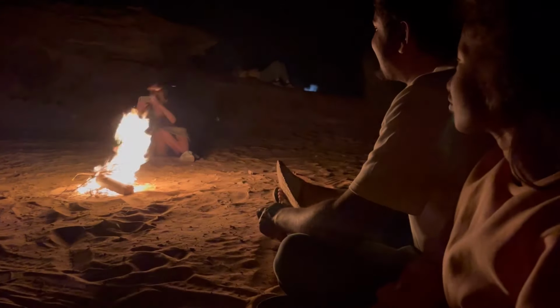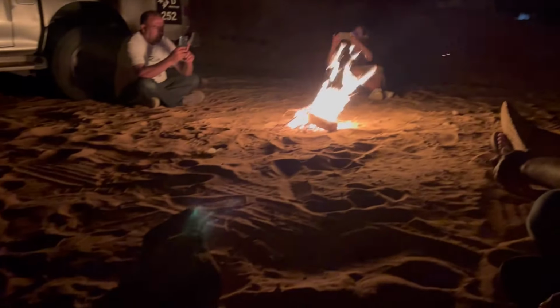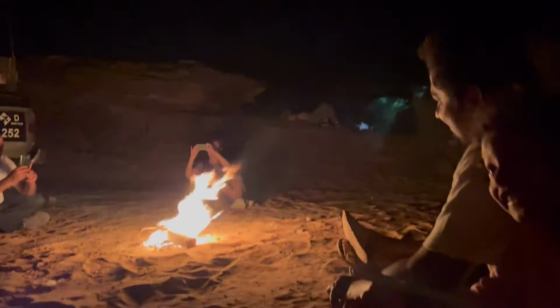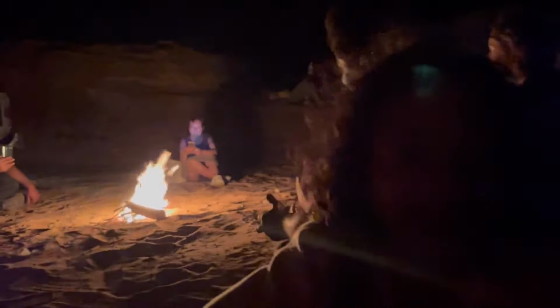When we are going to a campsite, we always need marshmallows. So we need marshmallows every time, really. SubhanAllah, it's a very unique experience.